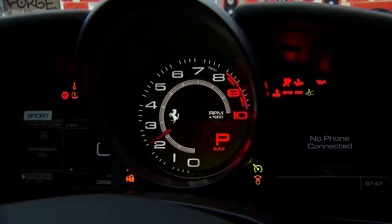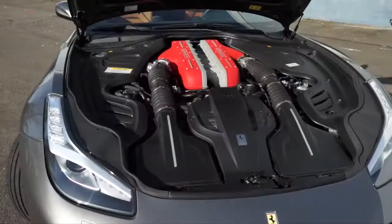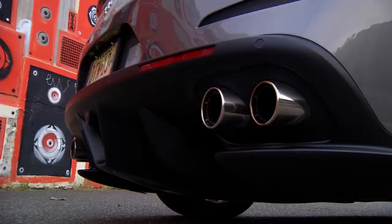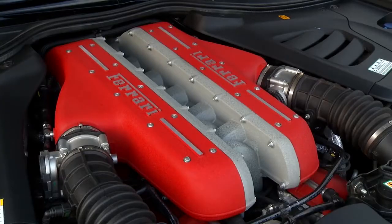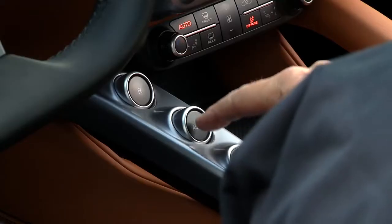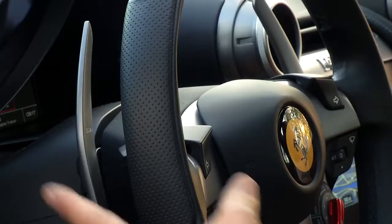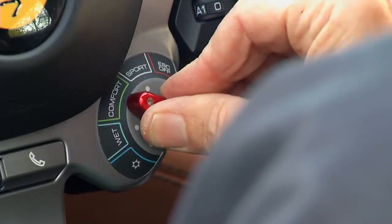Drive modes can sharpen or relax the driving dynamics. Adaptive shocks have a comfort setting. GTC4Lusso has launch control, making 0 to 60 mile an hour sprints in the low 3-second range easy to replicate. In other words, this is a very expensive way to set a bad example for the children. Ferrari says top speed is 208 miles an hour, something I didn't personally verify.